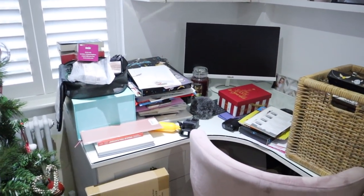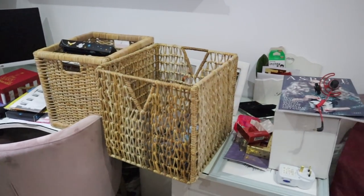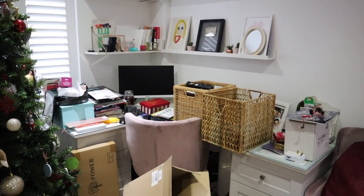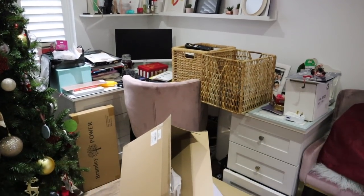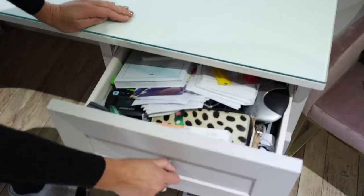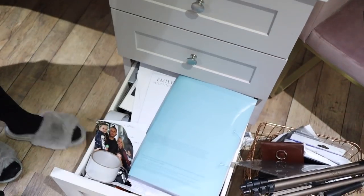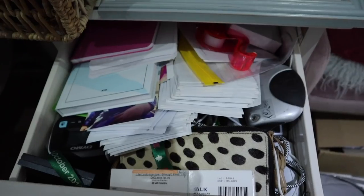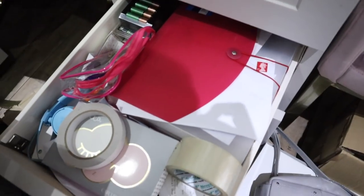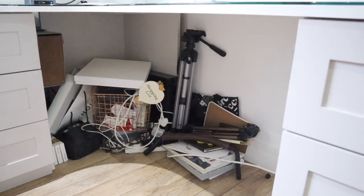There's also so many books on here, so much stuff that is actually the kids' that needs to go back to their rooms. Storage boxes just randomly been chucked on here, and I think this gets so messy because this desk sits in our front room where no one really spends a lot of time. So I think I'm guilty of putting stuff on this desk because then it's out of sight, out of mind of our main living area. So as you can see, the drawers as well have got really disorganized. They're just really messy and there's just so much that has been shoved into it and under the desk as well.